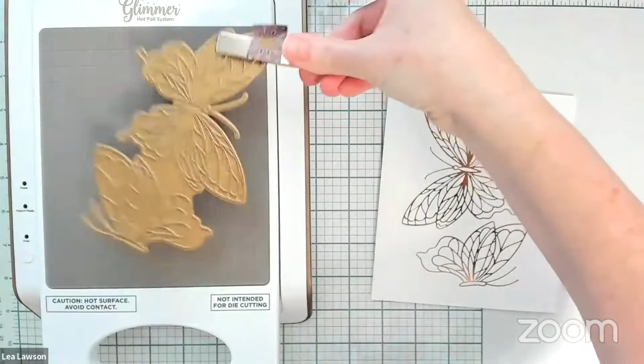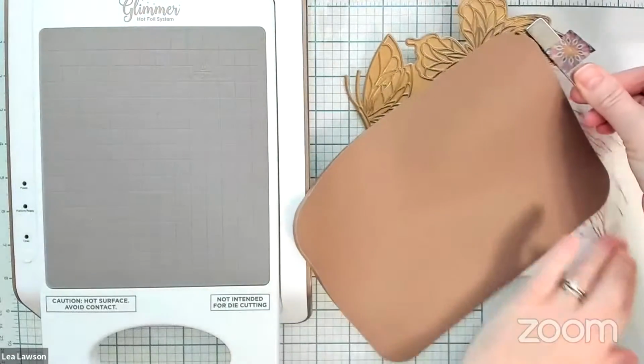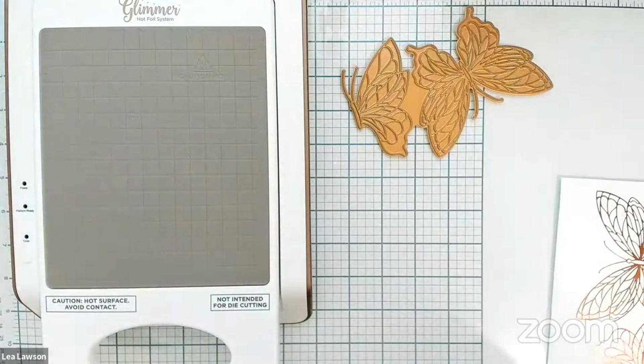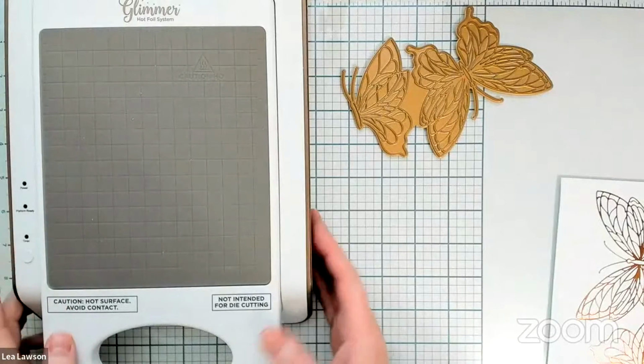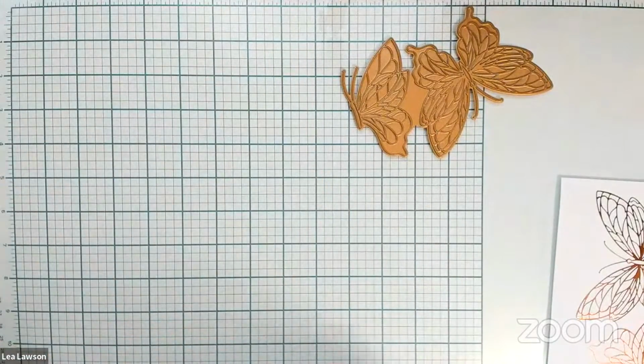All right, I'm just using my Misty magnet, and I am going to put the hot foil plate down on my glass mat. I feel like that disperses the heat super quickly. And then I'm going to go ahead and actually remove my hot foil machine. You'll notice I turned it off. I'm going to remove my hot foil machine from the picture because I don't need it anymore.